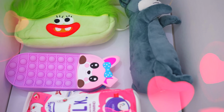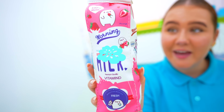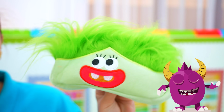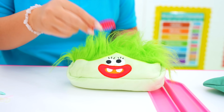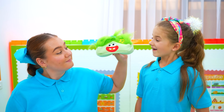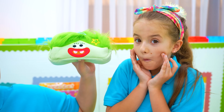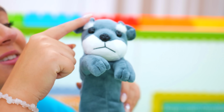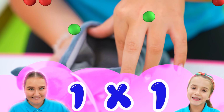Oh, wow! I got this super cute strawberry milk pencil case and this crazy funny face pencil case. This comes with hair accessories to style. Aww, that's a nice pencil case. Oops. And lastly, I got a cute bunny Poppet pencil case. And a little doggy pencil case. And I can put all my pencils in here.